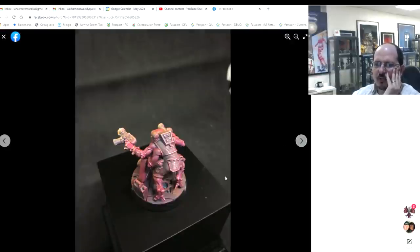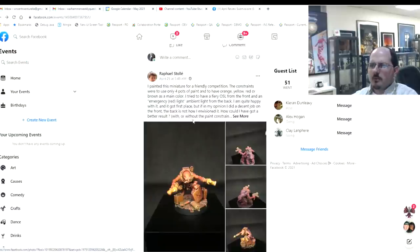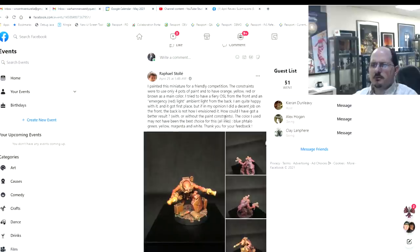So OSL again. Yeah, I mean, I think it works. It's well lit. One of the issues is we don't have enough shadow. So it's the same story we've talked about with OSL multiple times. And you said you had a brown, right? Did you have a brown in there? 4 pots of paint. I don't know what your 4 colors were. Oh, okay. All inks: phthalo blue, green, yellow, magenta, and white. Okay, so yeah, you don't have any super dark color.